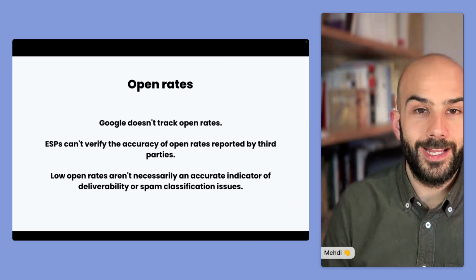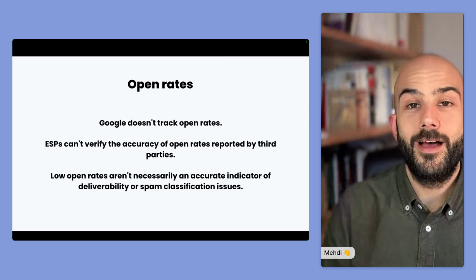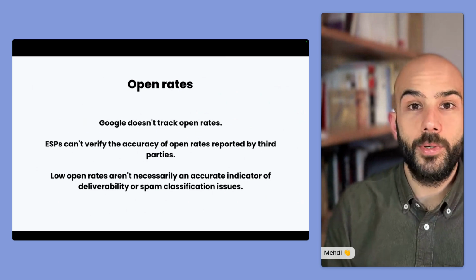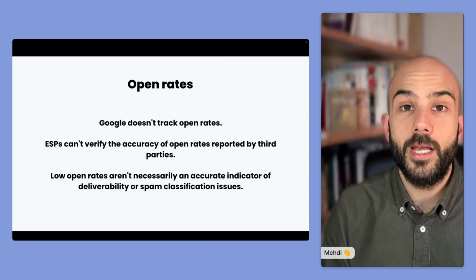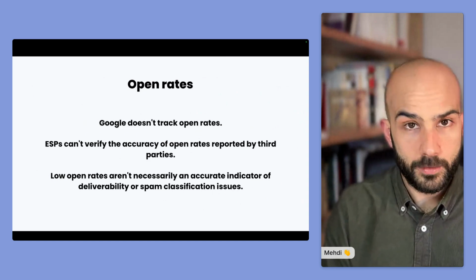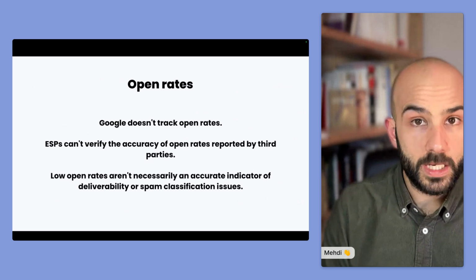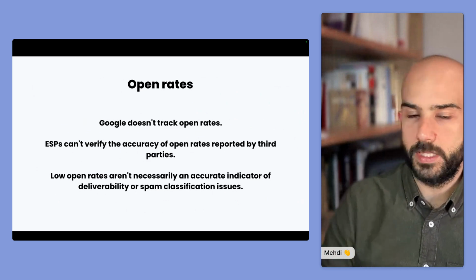Open rates. I love this topic because usually it's the sign of something going wrong. Google itself doesn't track open rates, so just having an open rate actually doesn't matter for Google. It's not an indicator they'll check to classify your email as spam or not. They will, however, check the clicks and the engagement. And Google actually can't verify the accuracy of open rates as reported by ESPs and third parties.